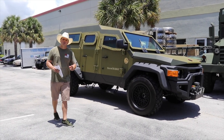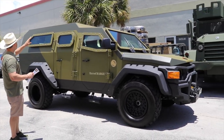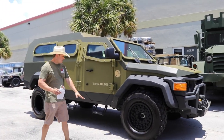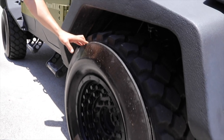to be safe. This truck was built to keep your occupants safe, not for ride quality, not for looks, which it does look pretty amazing, but all those angles are set in place for blast protection. I'm going to start with what touches the ground first. We've got a set of Michelin X tires with a Kevlar belt that protects it from shrapnel and bullets.